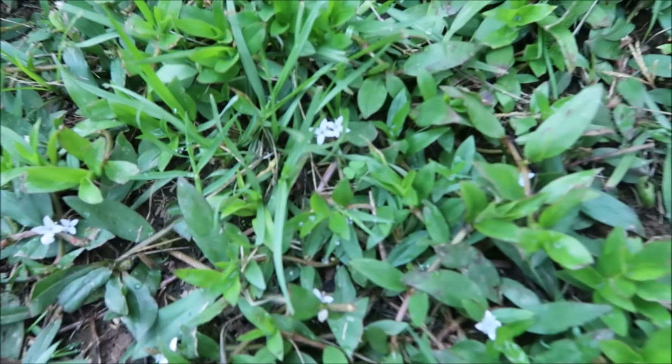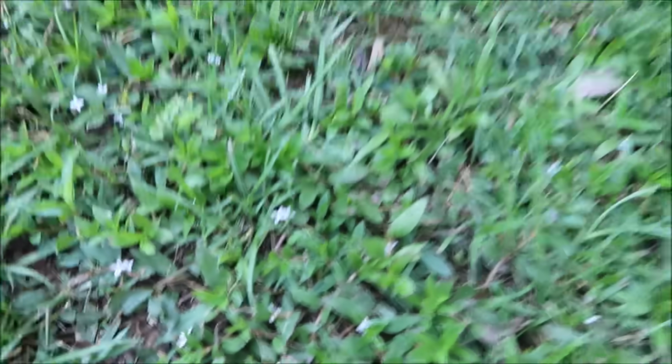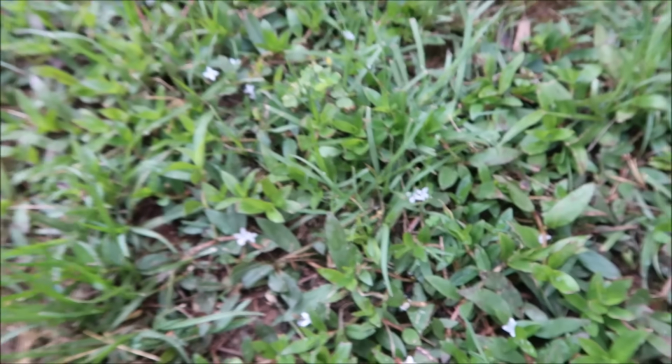I want to give you one more shot of the Virginia buttonweed. You can see this vine that's all through here, and then you see it does have a little white flower there, you can see, and that helps you identify it. Maybe even has a little bit of a purplish tint to it.